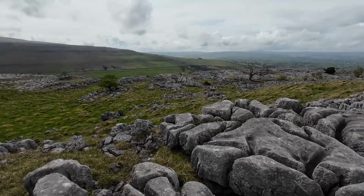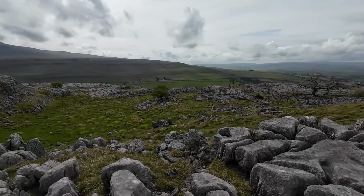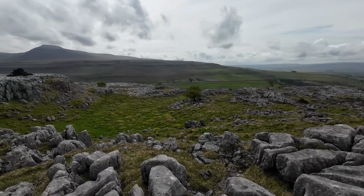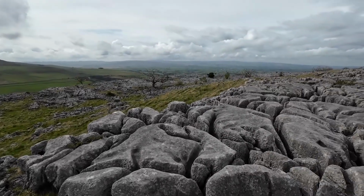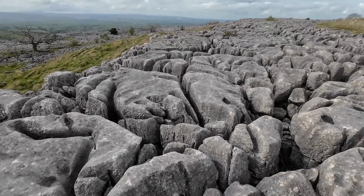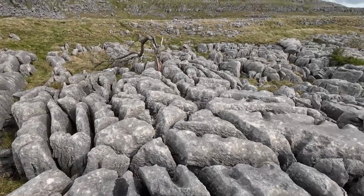But I'm going to head to that one next. And of course these down here, because these are fantastic down here. An absolute peach of a place is this. With the limestone as well. It's just, patterns are just endless, absolutely endless.